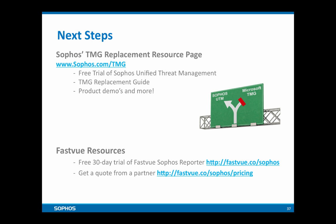Jorn, you're in the hot seat again. Can a TMG configuration be directly imported into Sophos UTM? If not, is there a guide to assist in the migration? Well, that's actually a very good question. Let me be as verbatim as I can be. We are working on an automated importer for the configuration. The current status is that we have a working script that will import all objects, but it will not import rules.